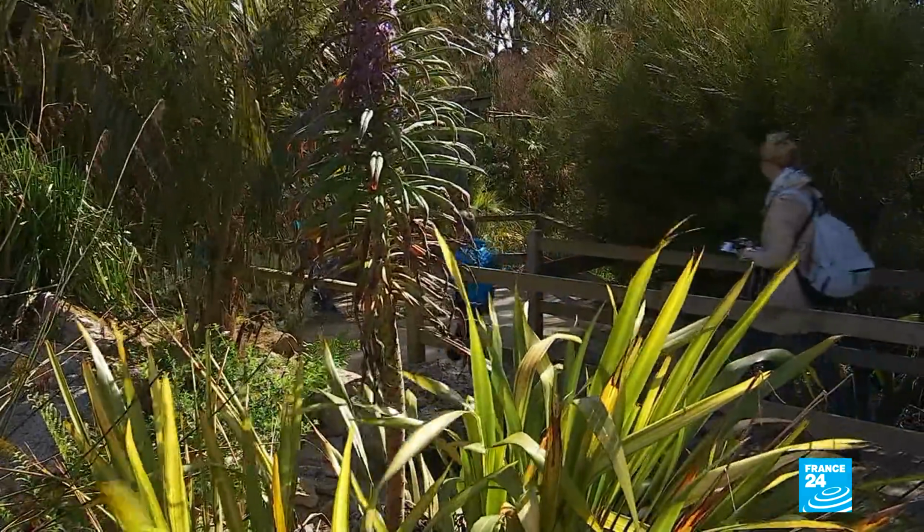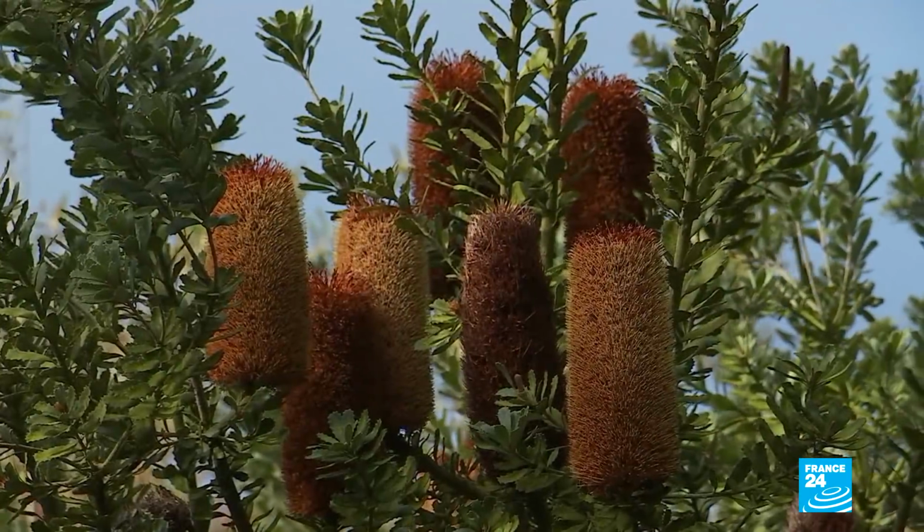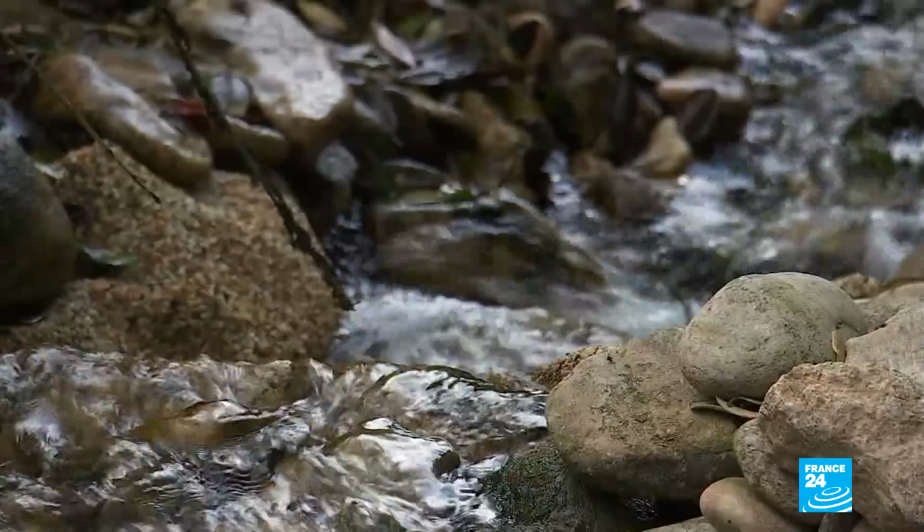Not all plants can handle the ocean spray. You need plants with a more hardy foliage. All can be won or lost with a change in the weather. 3,500 varieties of plant live here in total. The site was first dug 30 years ago by a roaming botanist.